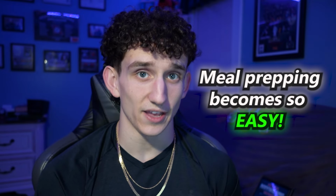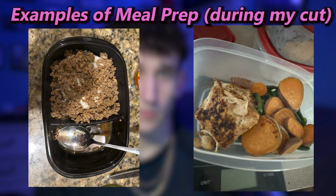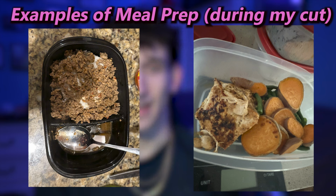When I first started, I used to dread meal prepping. It would take me a very long time, and on top of that, I was not a good cook at all. And now each Sunday I wake up in the morning and it takes me max 1.5 to 2 hours to get all of my meal prep done. What all this means is you need to have a specified diet that you can stick to for most days.